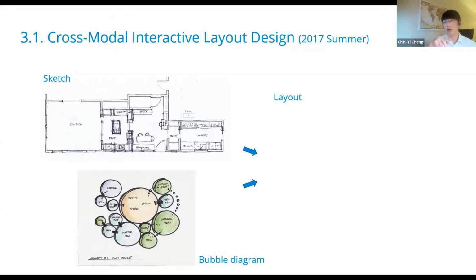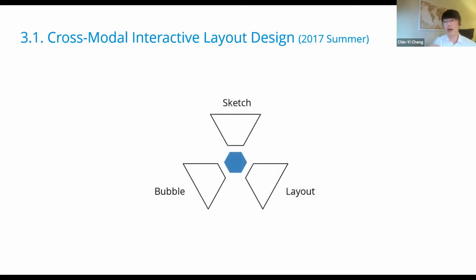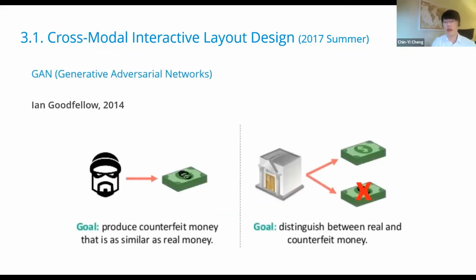So after we draw this bubble diagram or sketches on our sketchbook, we scan it, or we do that in Photoshop, and then we move into AutoCAD, Revit, or whatever to draw the final layout design. But it takes really lots of time, because when you want to modify the design, you have to go back to sketch or go back to bubble diagram, and you do that to make a CAD model again and again, right? So the question is, how about we have a translator that tries to understand your sketch or your bubble diagrams, and produces a layout for you, or understands the layout and produces the bubble diagram or sketch for you, right? So if you have a translator, then you can go from one representation to another representation very easily without any painful redrawing or modeling process, right? So the technology we use on this project is called GAN, Generative Adversarial Networks.